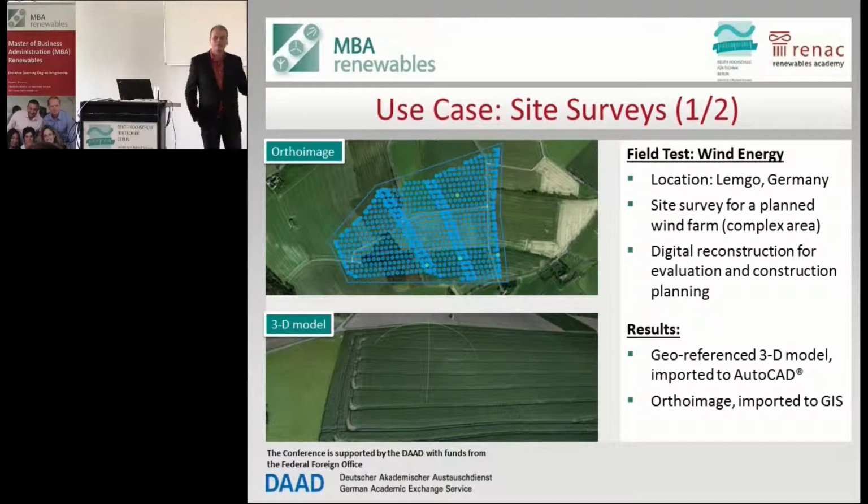And we gave it to the planner. So he imported this into his CAD application and provided construction planning, planned the roads, the access roads, and so on. And we also created an orthoimage for the GIS people. So there are two different stakeholders, two different people, having their own use cases, but both could benefit from the results that were created on site.